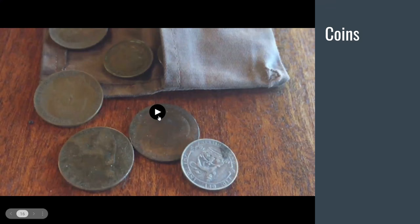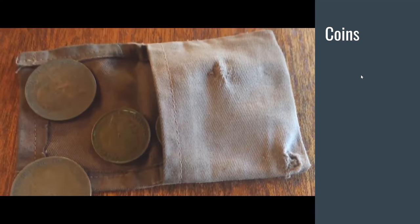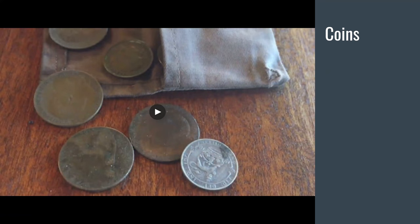So I thought, well, he'd have a little money with him, so I made this little coin pouch. But for each one of these coins, I had to find an eBay sale of British coins from pre-1912, which I did.